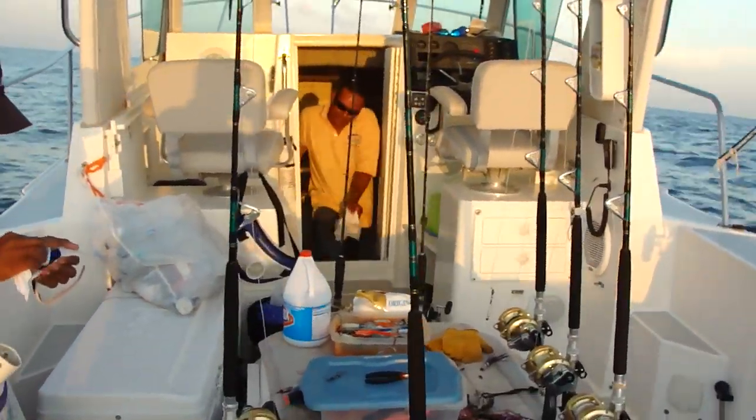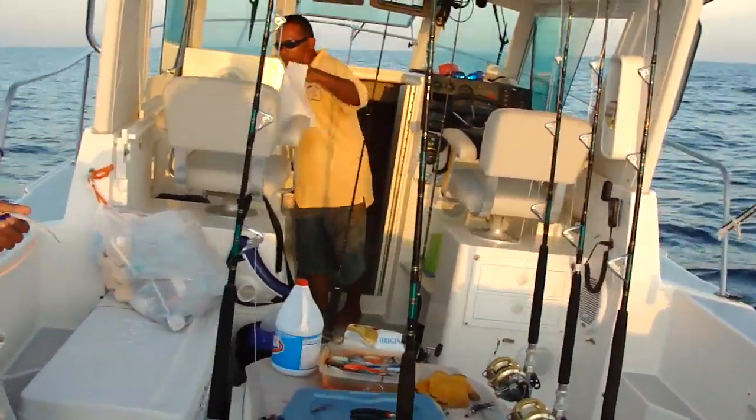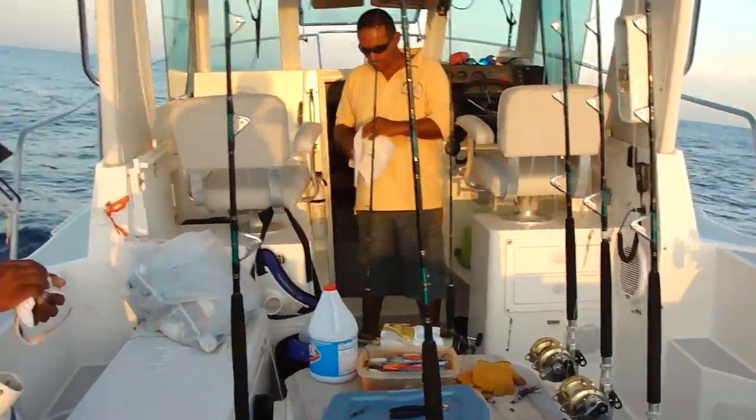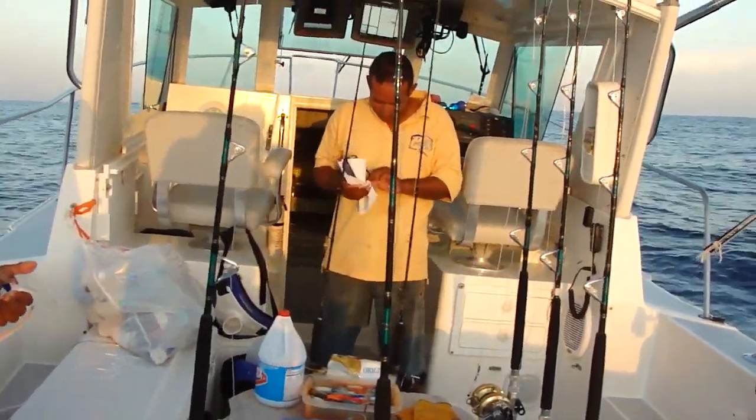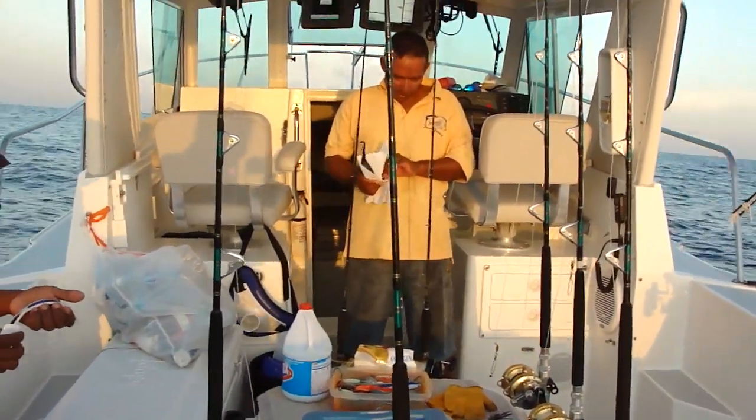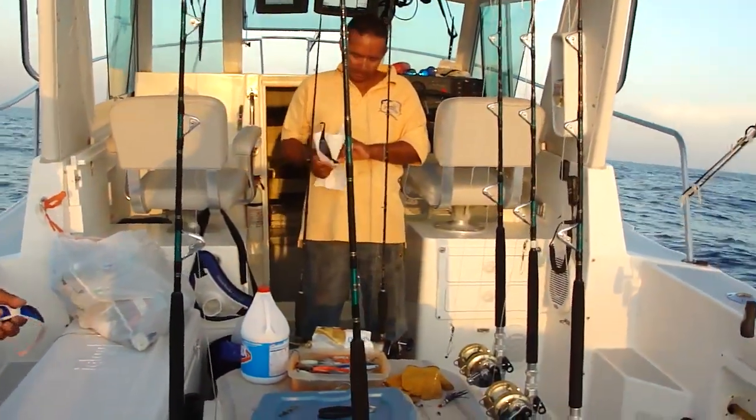Well, this is a view of the boat from the stern, which I don't normally get. So it's really calm today. We're hoping for big things. We're hoping for a marlin right now, and then a little later this morning, we're hoping for some tuna. We have good bait, and we're hoping for tuna.